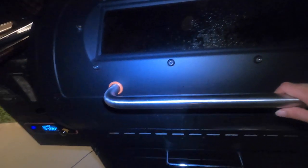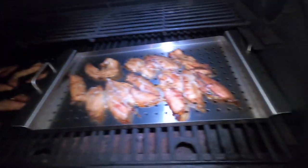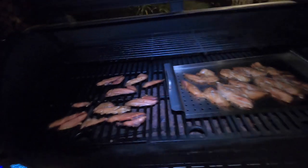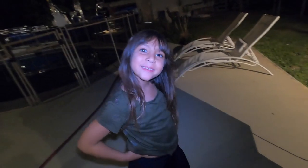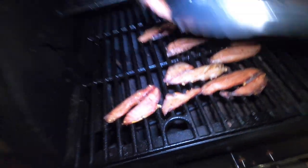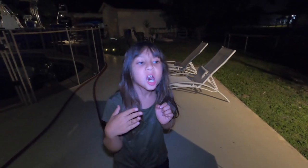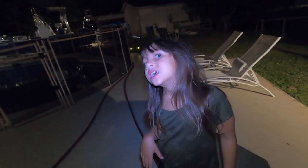All right, guys, it's been about an hour and a half in the smoker, and we're gonna check it. I think it's ready. It's now dark. Oh, looks good. Looks ready. What do you think, Ellie? You gonna try it? You wanna try it right off the smoker? Let me see. Give you a little piece to try. It's hot. Tastes good, kind of. I can really taste it. It's delicious. It's not that hot.